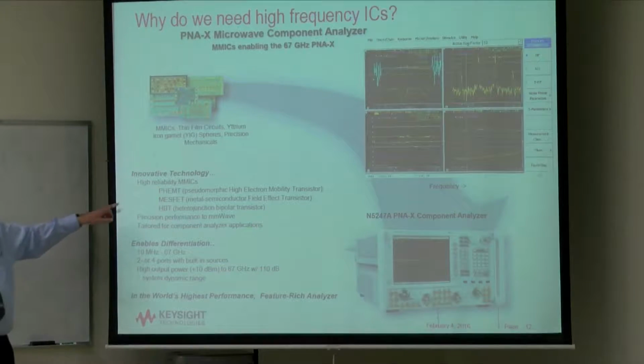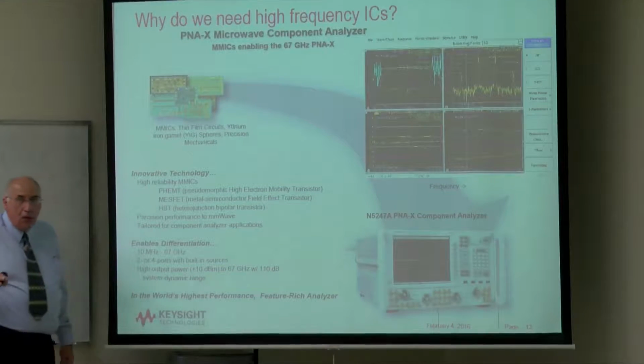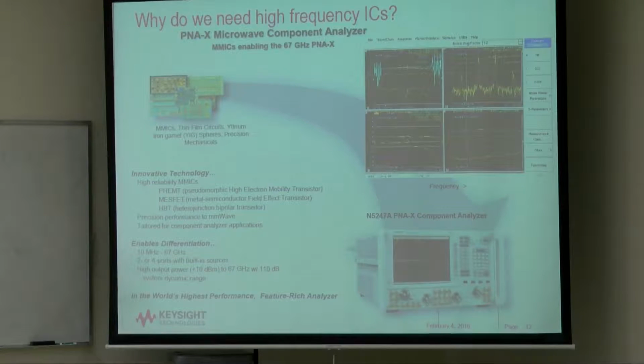And this is a very special type of field effect transistor where one of the semiconductor layers is strained, and this allows us to go even faster in that particular field effect transistor configuration. This particular example is 67 gigahertz, 4 ports. You can get up to 10 dBm from the ports and 110 dB system dynamic range. So it's RICs that do what? They acquire the real world signals right at the front panel and then convert down.